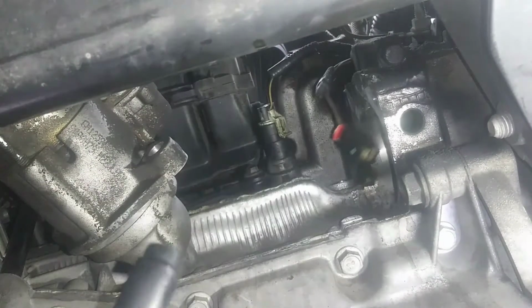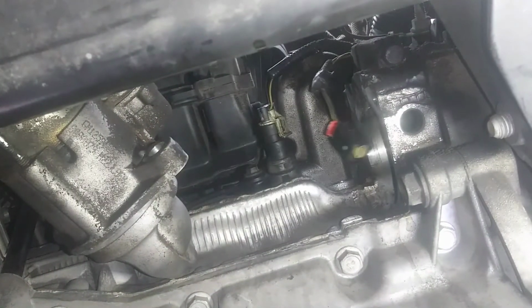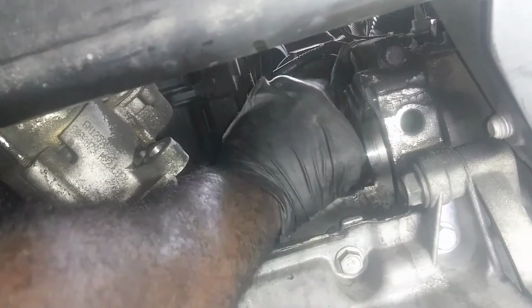You know, some people were like, you gotta lubricate it. Yeah, it is kind of correct. Makes it go in a little easier. Put some oil on an O-ring, makes it go in a lot easier.